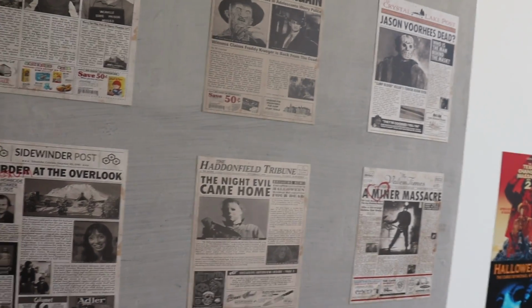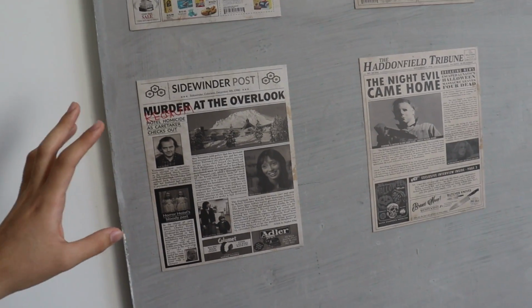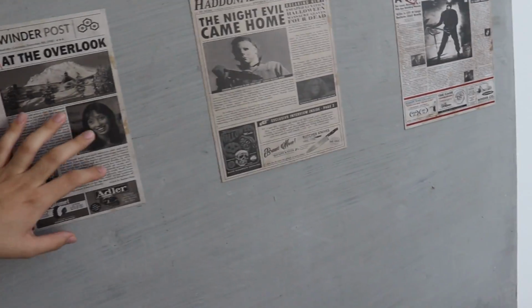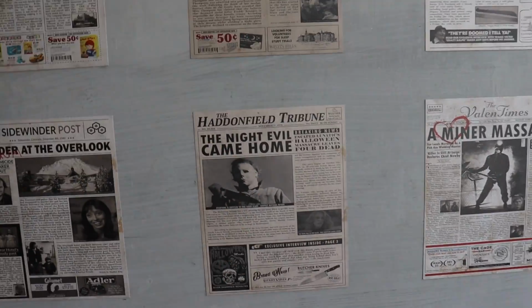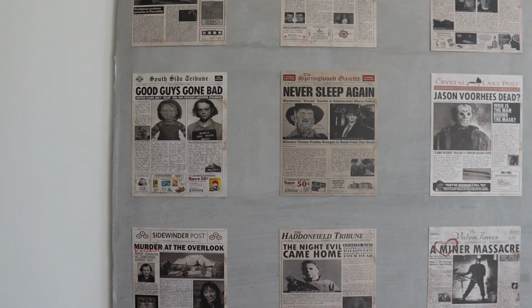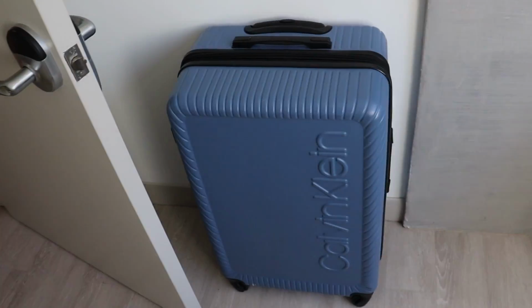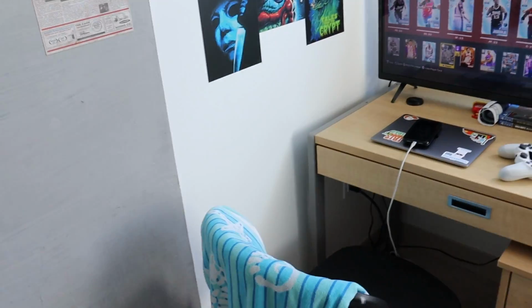Now I put up these newspaper, horror movie type of posters. And you see a lot of recognizable ones like The Shining, Halloween, My Bloody Valentine, Friday the 13th, Nightmare on Elm Street, and all these. So in my opinion, I think that the gray wall actually helped out with the aesthetic of it. Also, I've got my blue suitcase over here because it is small, so I don't really know where to put it. Then we get to my desk area.